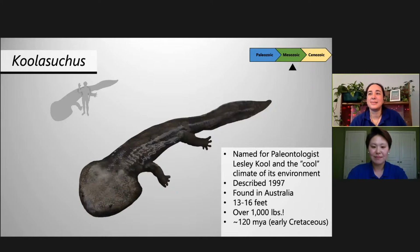And with this one, it got its name again for paleontologist Leslie Kool, but it also lived in a cool environment. So the fossils have been found in Australia, and where it lived in Australia, it was like below the Arctic Circle back in prehistoric times. So it would have been in pretty cold areas.